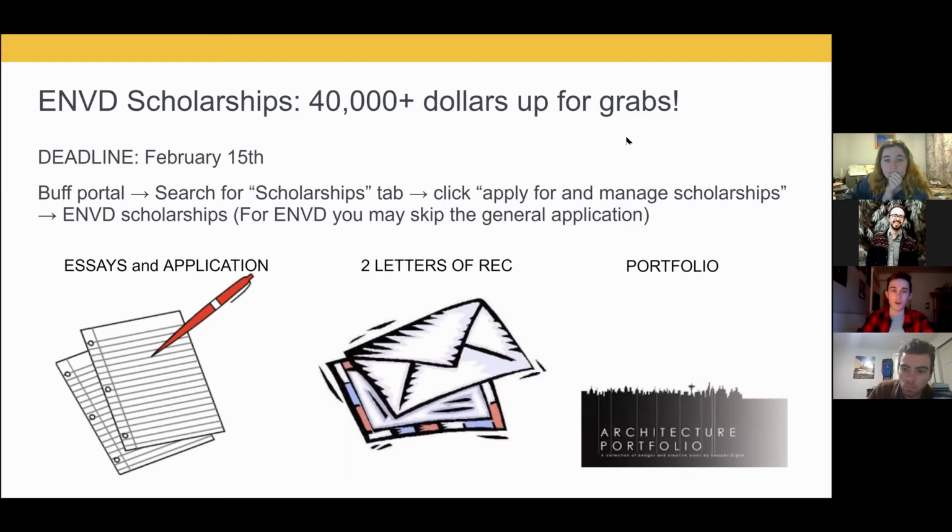The way that you can go about applying is either, first of all, Molly put in a link in the chat that should be able to give you lots of information about how to navigate and get to the scholarship. But if you want, you can also just go to Buff Portal, search for the scholarships tab, and then be able to access it from there.